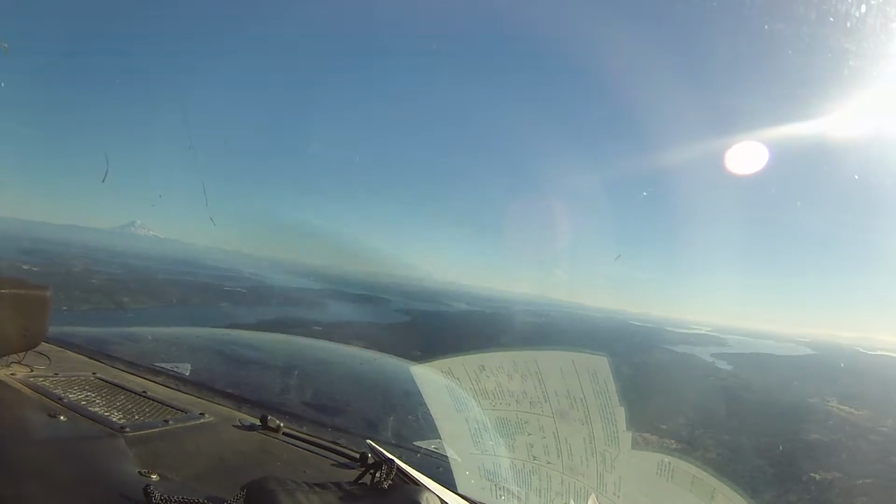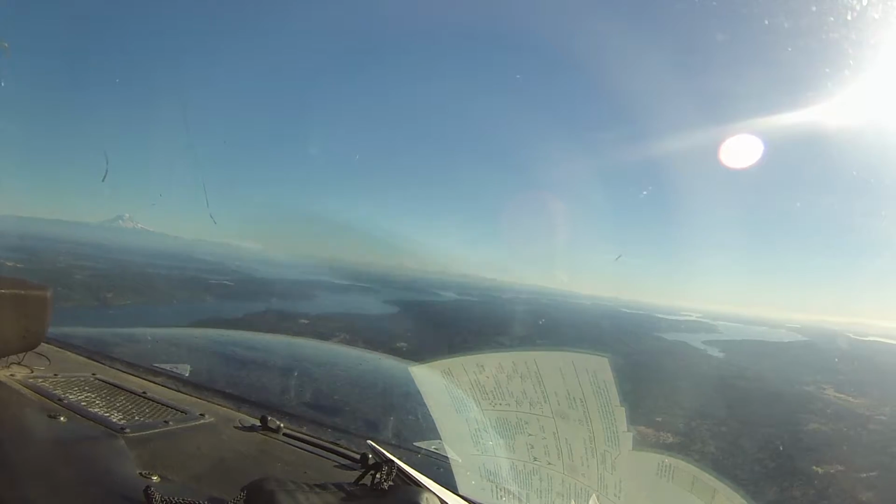Nice shot of Rainier. What's that? Nice shot of Rainier. Yeah, it is, isn't it?